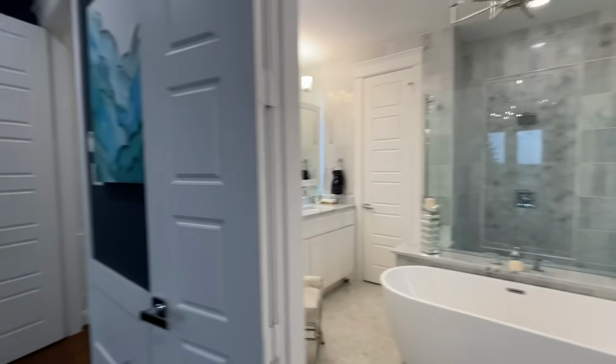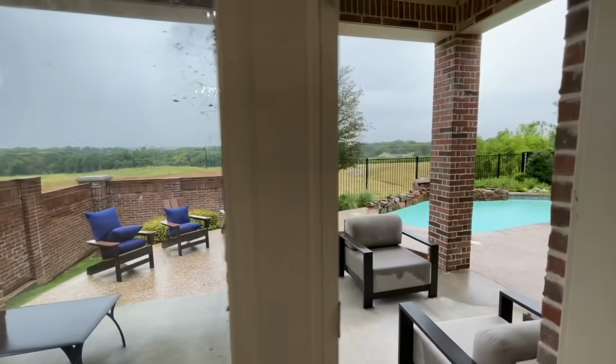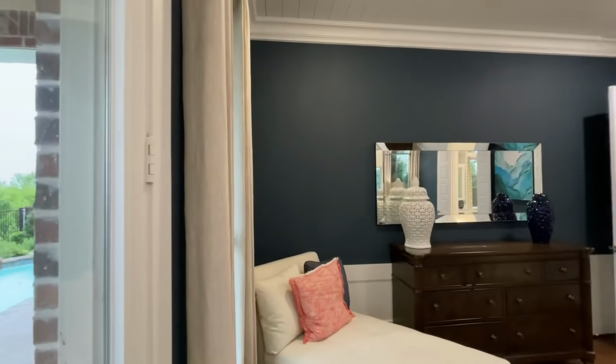Very nice. And then this is access to the pool back here. So I think this is, yeah, there you go. I don't think it's gonna stop raining till later.